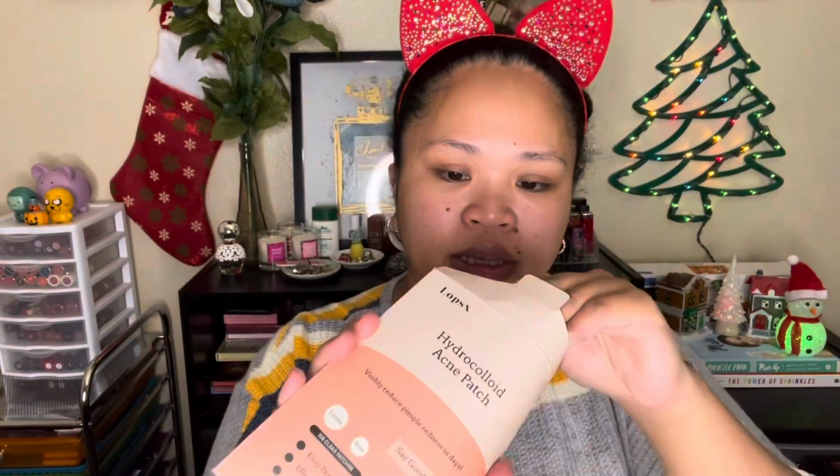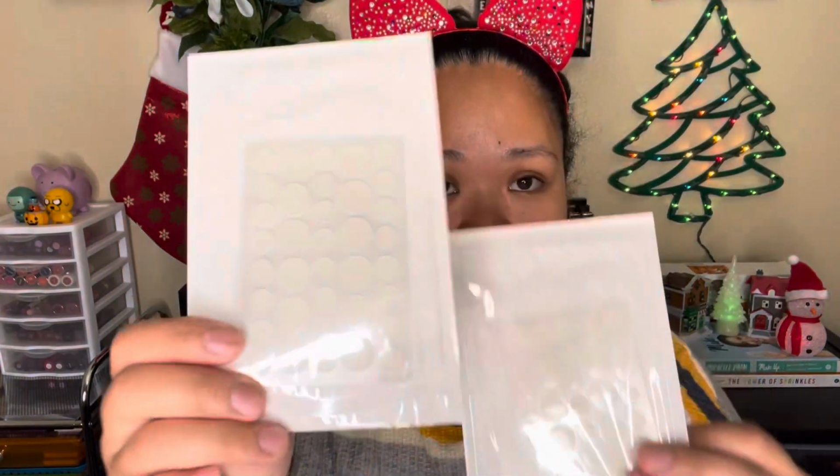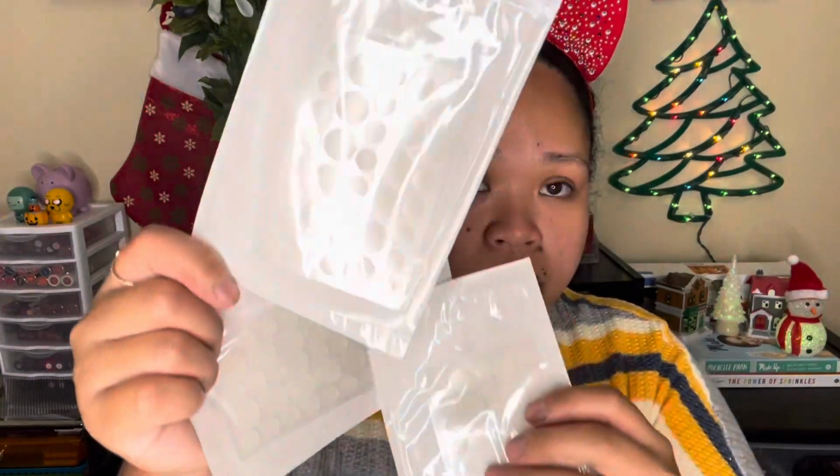So now I'm going to open it. I like it because it is cardboard, so it's much nicer, not like the plastic ones. I don't have anything against those, I just like it because it is cardboard. There are three packages here, and it says it has 108 patches here, and they are like this. Now I'm going to open one.